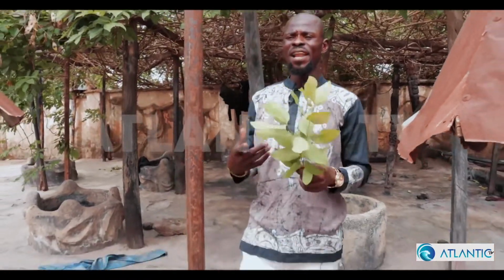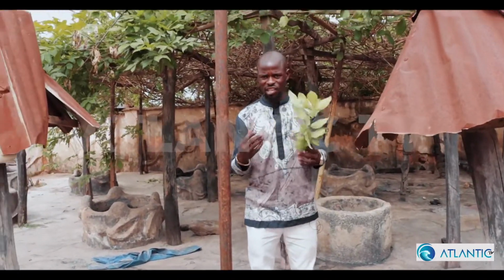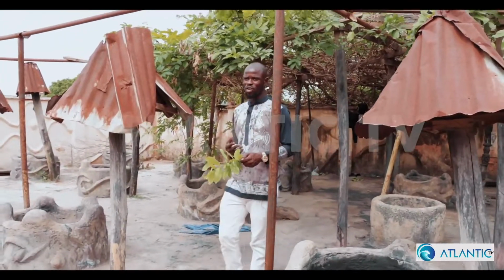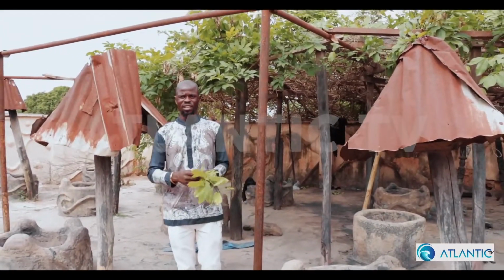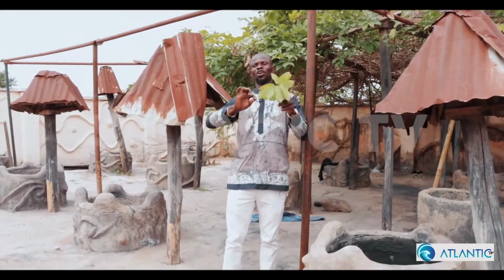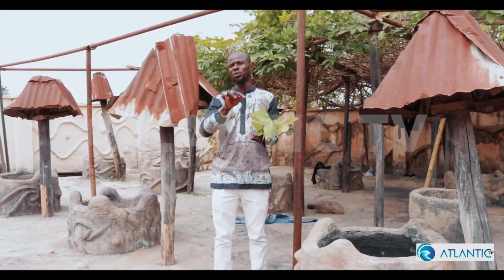In the olden days, our early mothers did not use any synthetic dye or synthetic color. They would go to the farm and get the cotton, remove the seed and convert it to thread, and then from the thread convert it to fabric. After that, they would design on it with cassava paste.